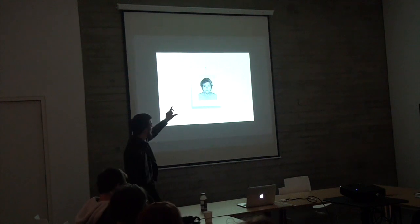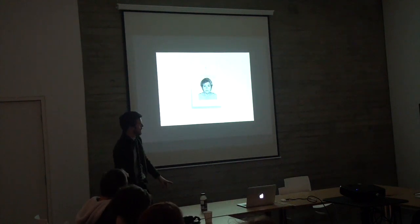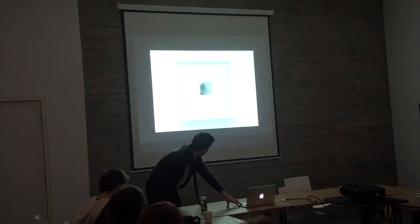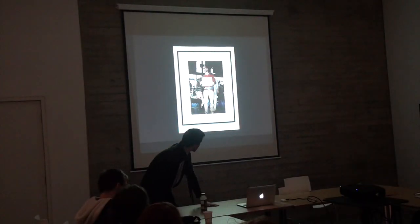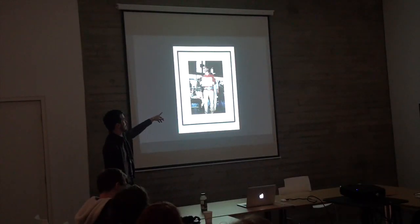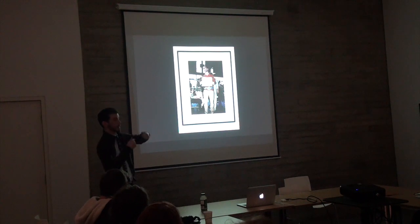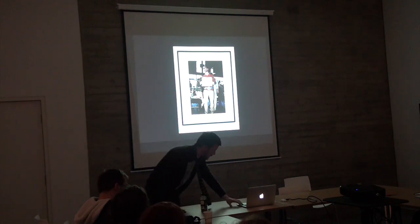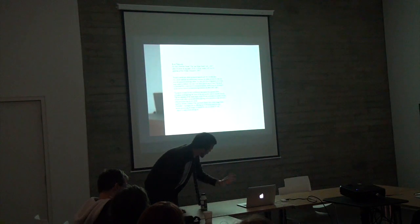For example, this is a passport photograph by an artist called Ryan Gander, wearing an edition by Jonathan Monk. This is a series of works by Jonathan Monk called Waiting for Famous People, and an artist called Olivia Babin had photoshopped out, I think it was Andy Warhol who was holding up, and put his own name on there, playing a little with the notion of authorship.